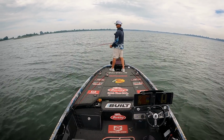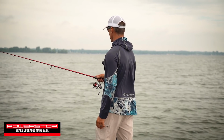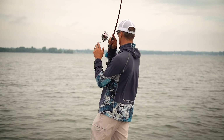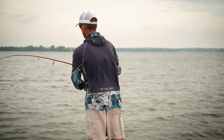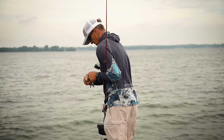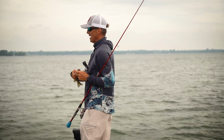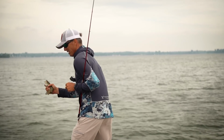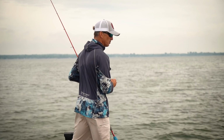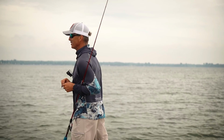I'll never pass up throwing at a big isolated rock. A lot of times the bigger the rock, the bigger the bass. You've got to think about these lakes have a lot of current. One, just natural current, and two, wind-driven current. And if I start catching ones like that size, I'm in the wrong area, so you've got to move. I don't think you're gonna catch a big one around little ones a lot of times. I feel like I just got to get a little deeper or move 100 yards. That's not a good sign when you catch little ones.